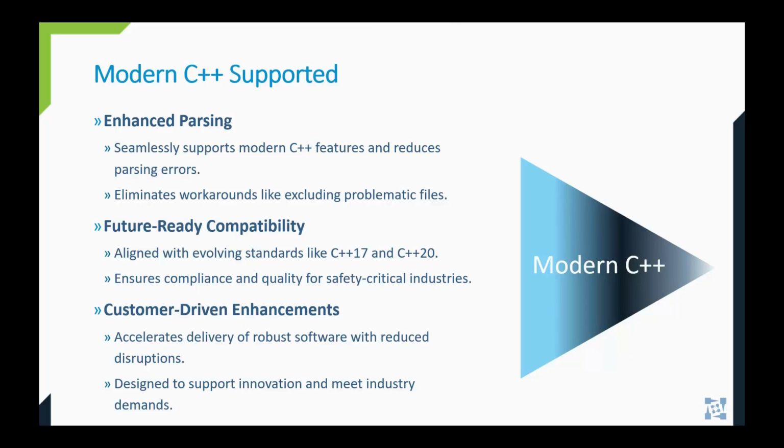We have also strengthened our support for modern C++. First, we've enhanced our parsing capabilities. We've added support for modern C++ features, which significantly reduce parsing errors during static analysis and code coverage instrumentation of, say, C++17 or C++20. This also eliminates the need for workarounds like excluding those problematic files from analysis or instrumentation.